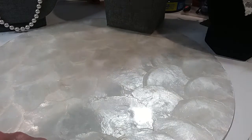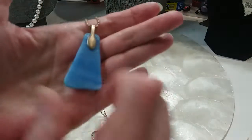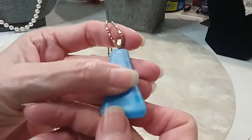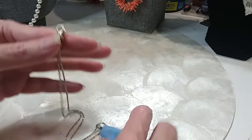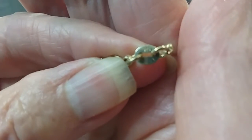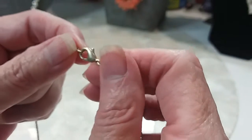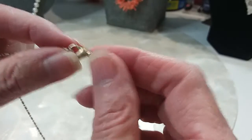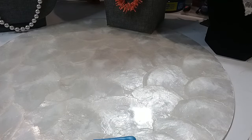Next one is a beautiful piece of glass. I believe it's just glass, yes. Beautiful blue, real smooth. Silver chain. Art glass. There's some mark on that. I don't see any mark on the clasp. Let me see what I can read on that. 925. And that's it. That's all it says is 925.